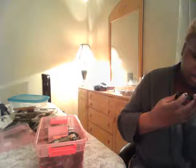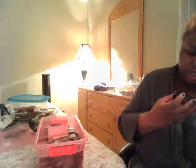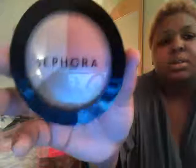Then I have a Sephora. This is Sephora. I have a bronzer, illuminator, and a blush. I have an illuminator, a blush, and a bronzer. So this is the bronzer, this is the illuminator, and this is the blush from Sephora. I'm trying to see what name. This is in the color 01 Clear. And it's a quad. Well, no, tri.